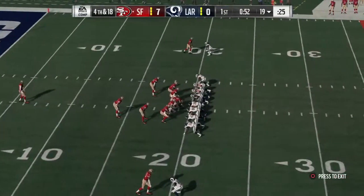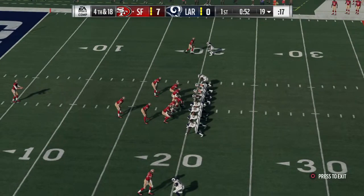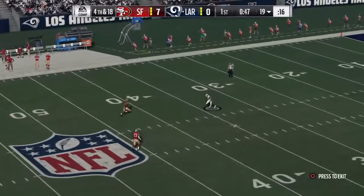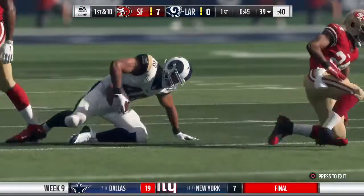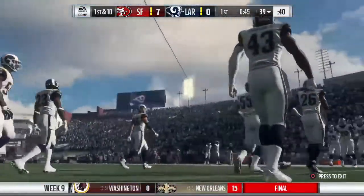Here's Bradley Pinion now as the drive goes backwards, so he's on to punt it away. He gets this one away, and boy, it's another boomer. 43 yards on the punt, return of 4, and the Rams will go on offense here with a 1st and 10.